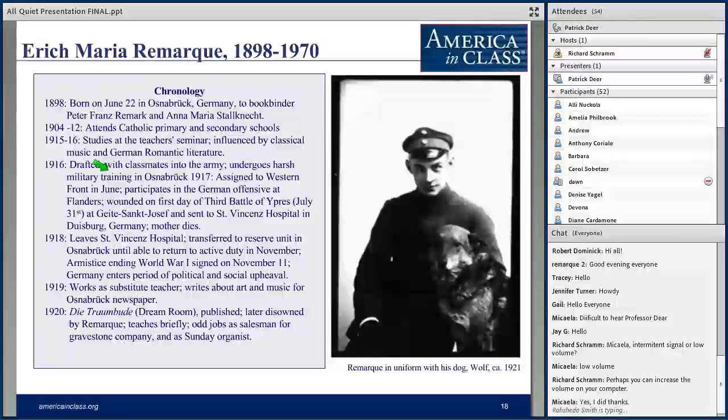So if I can just draw your attention to, he's drafted in 1916. So he is not a volunteer in 1914. I think it's just worth reminding students of the difference between then and now. The difference between the wars in Iraq and Afghanistan is that we now have an all volunteer military, whereas, and the interesting thing is, in World War One, there were these volunteers, there was a great patriotic rush to enlist, and then the crushing and brutal reality of total warfare in the trenches and in other theatres of war.